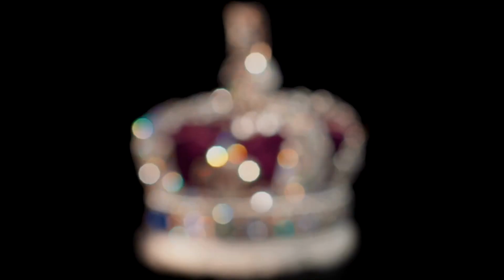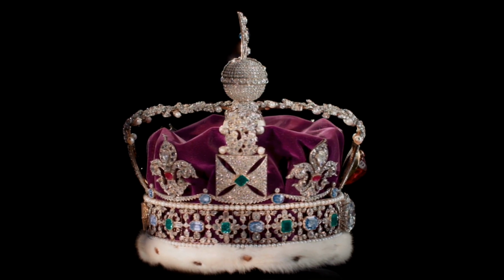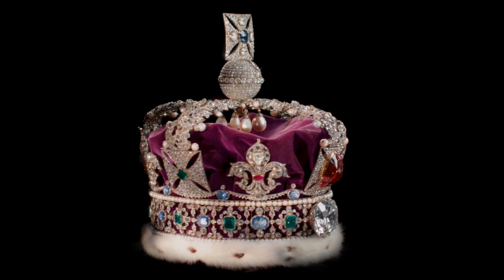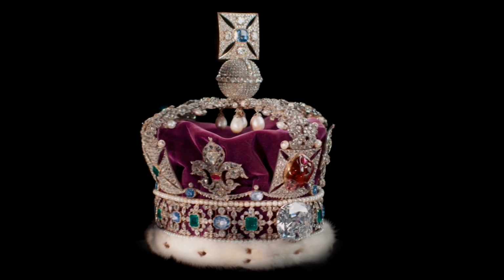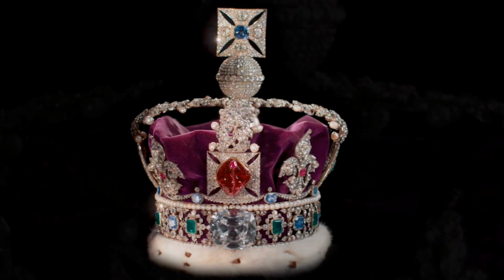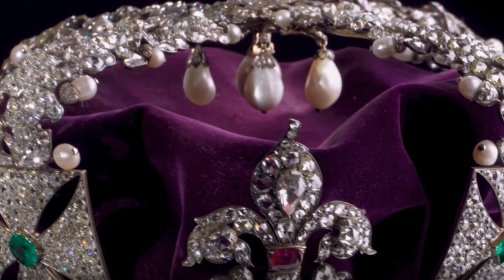Now let's talk about the imperial state crown. The king typically wears a significantly lighter crown while leaving Westminster Abbey for the yearly state opening of Parliament. The current imperial state crown was created in 1937 for the coronation of George VI and is a replica of the state crown built for Queen Victoria in 1838, which was created using stones from its own predecessor, the state crown of George I, and had deteriorated to a bad condition of disrepair.